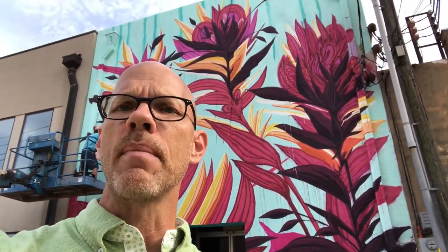Pawley is finishing up today. You can come down the alley, check it out. It's the back of Panevino across from Gaslight. More of that public art downtown. It looks wonderful, so come check it out. I'm going to flip this around, show you guys some close-ups, and show you what Pawley's doing up there.